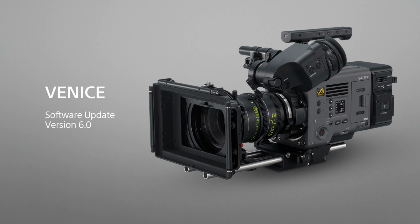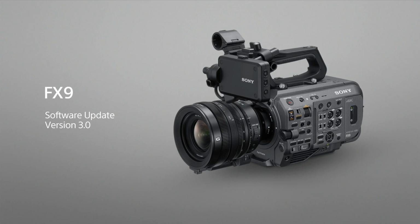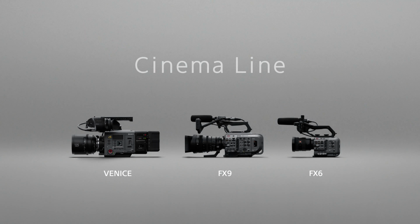Sony's cinema line will continue to evolve and develop in response to creators' requests, with plans for the Venice version 6.0 in November 2020, and the FX9 version 3.0 firmware update in 2021. Cinema line is here.